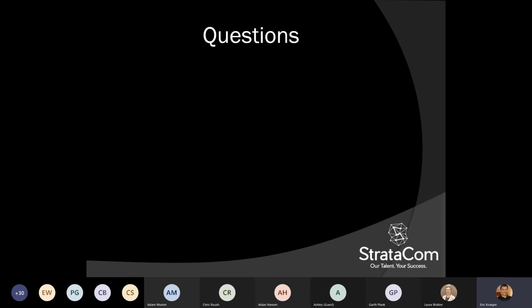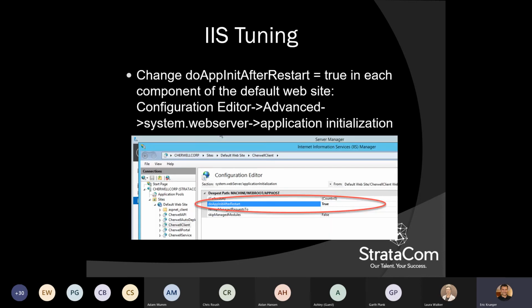And that's it. I'll say this IIS tuning that I throw in at the end, most on-premise customers get the most value out of this presentation from this IIS stuff. So even though I have it at the end, if you're on premise, probably these are set incorrectly, and you want to go in there and change those.